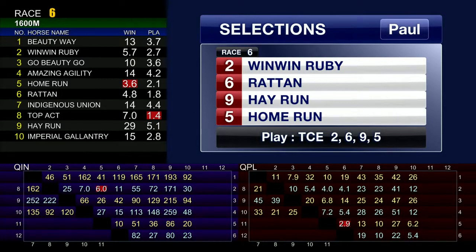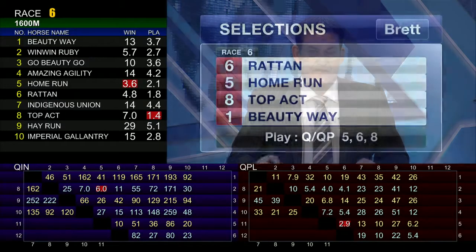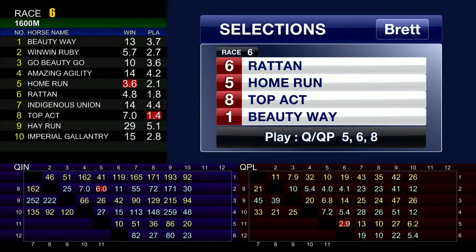Hay Run, we saw that piece of work as well. And Home Run, he's a horse that gets back and runs on nicely as well. So I'll go the test with those 4 runners. And, you know, Hay Run can add a bit of spice if he finishes in the first 3. Yeah, you're going to have to cull somewhere for your exotics, but it's a race where it's hard to put the pen through anything to fill a spot in the first 4.